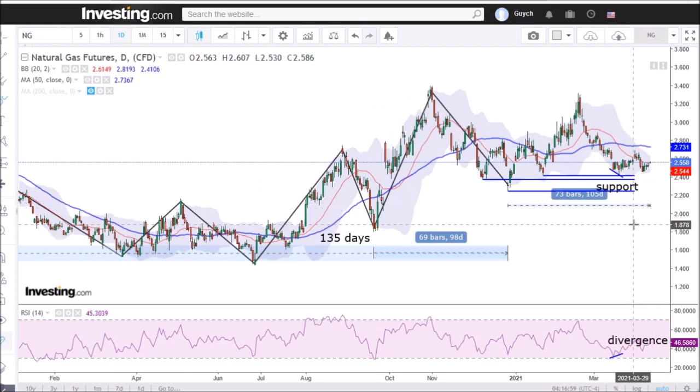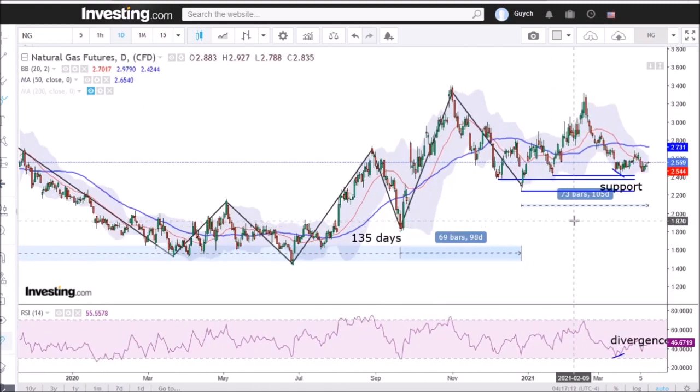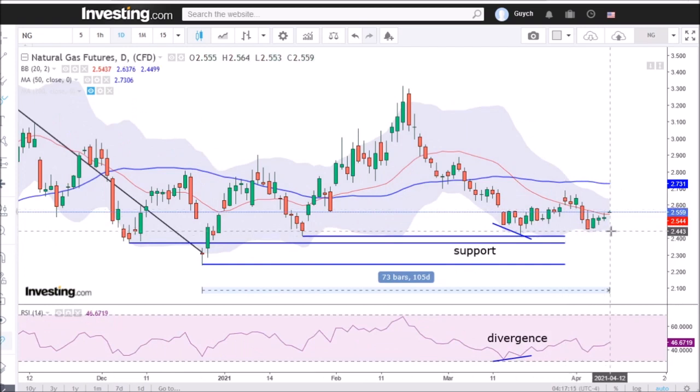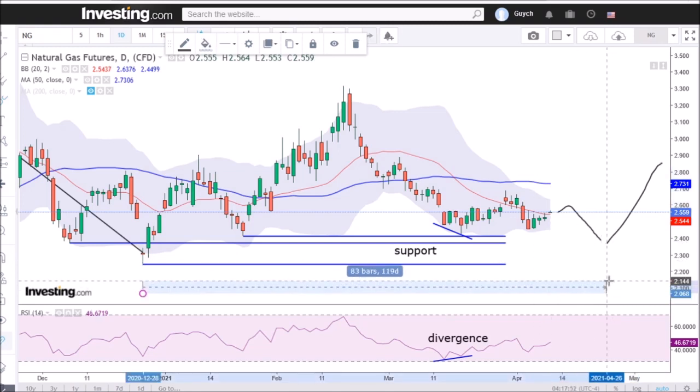Based on history, I think cycles in natural gas last for nearly half a year. Looks to me that the average duration is about 135 days over the last several years. Currently, this ongoing cycle is on day 105. I don't think this recent low on the 4th of April was the end of the cycle. I think there is a good chance for natural gas to give us another low before a new cycle can start.